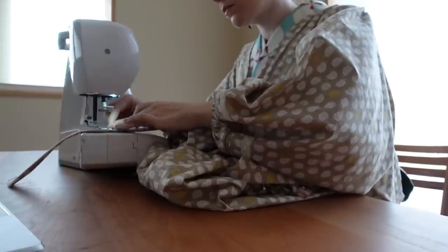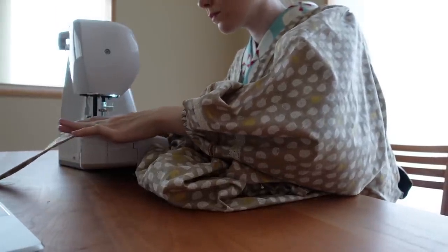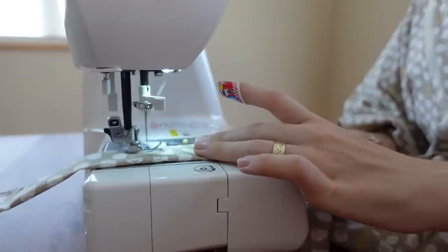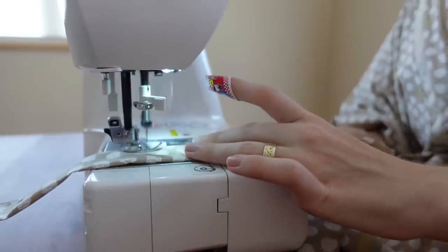Lastly, it's only folding over and then sewing almost 5 meters of ties. I usually blind stitch this, but this time I was lazy and did it by machine.